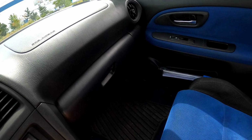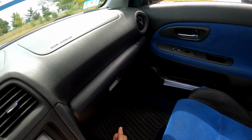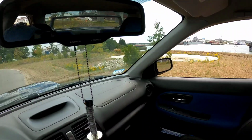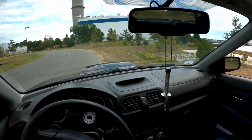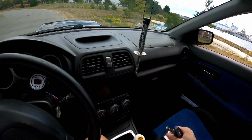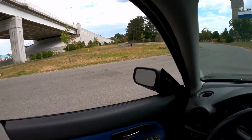My friend Tim gave me some OEM Subaru rubber floor mats. I have the actual ones that came with this car, the purplish floor mats that were carpet. They're in the trunk. Yeah, let's get out and take a look around.